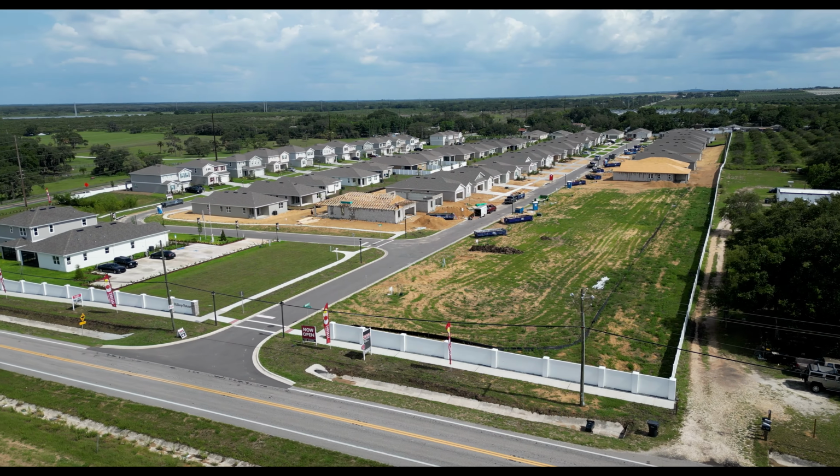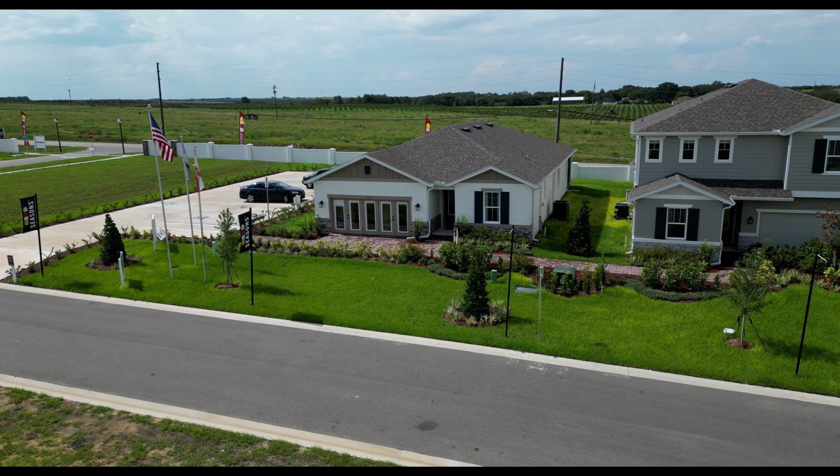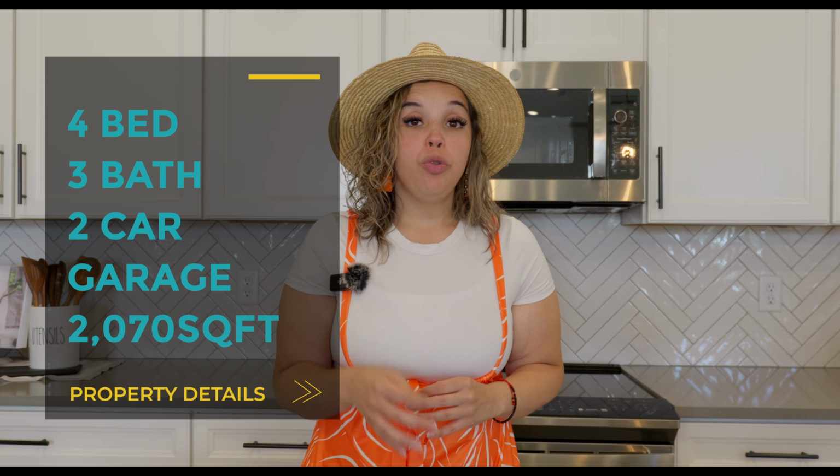All right, we are back in the kitchen. You guys know it's my absolute favorite place to be. Let me know your thoughts about this house. So let's do a quick recap. We are specifically in Haines City. We just toured Richmond American, which is a builder, their floor plan, the Slate. It is a 4-bedroom, 3-bath, 2-car garage, 2,070 square foot.